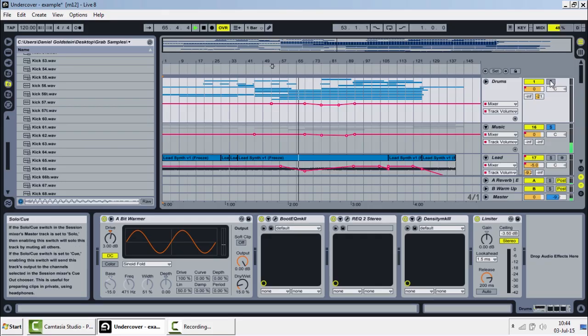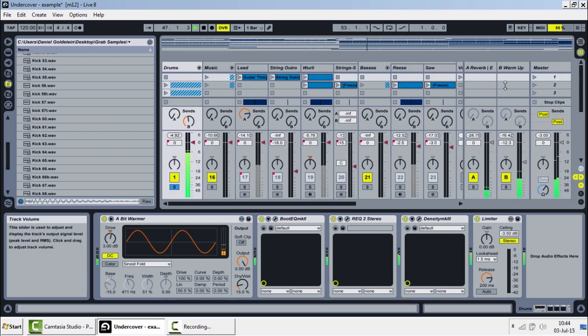And the other thing worth mentioning, especially on the drums, is that I'll use a send. I'll use 2 sends actually. I'll use a room send, which is this one.